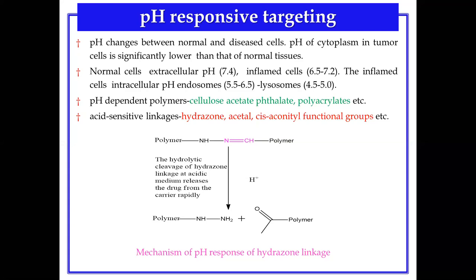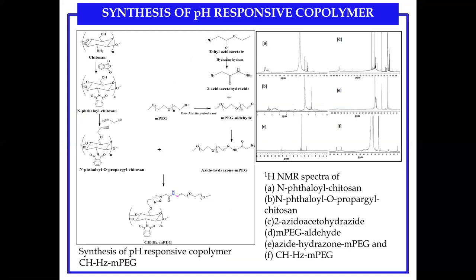One such system has been developed by our group, wherein we have taken chitosan which has been converted into phthaloyl chitosan, which in turn has also been converted to phthaloyl orthopropargyl chitosan. On the other side, we also prepared a pegylated azide hydrazone, or an azide hydrazone MPEG. Those two compounds have been crafted.